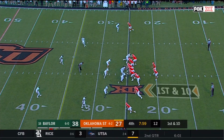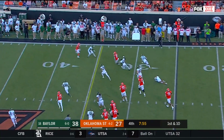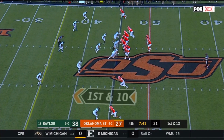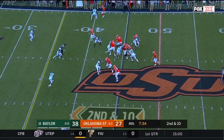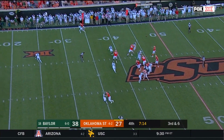Chuba Hubbard is in the backfield as we bring you back here to Stillwater. See if there's some big plays in here. Look out! Chuba! 30 yards on that run. Play fake. Sanders. Nice. Down the seam and complete. Hubbard again. That last one wore that same number. It looks similar to it.